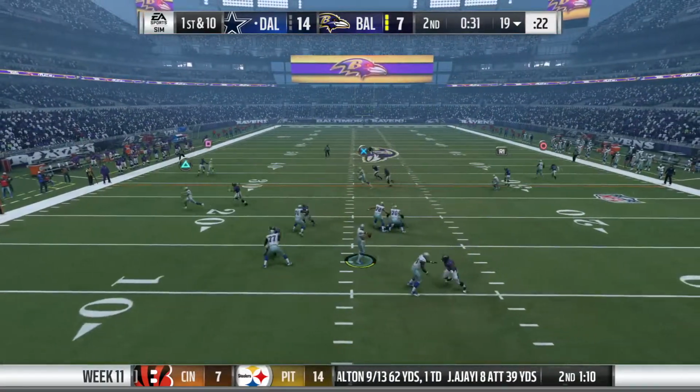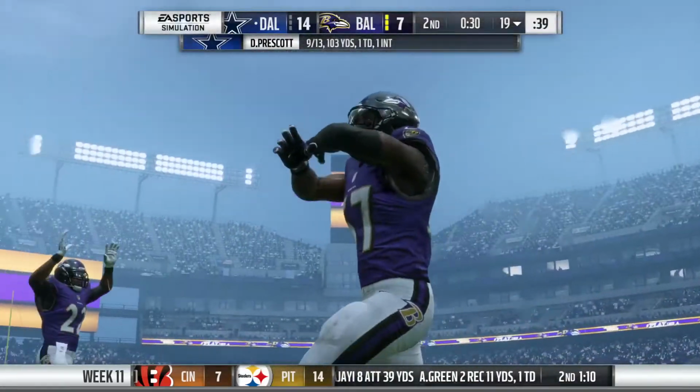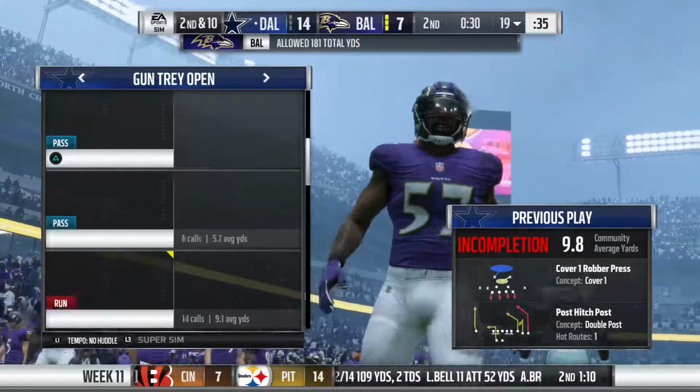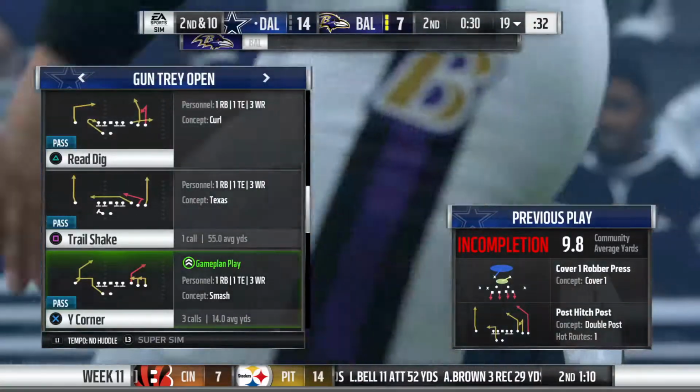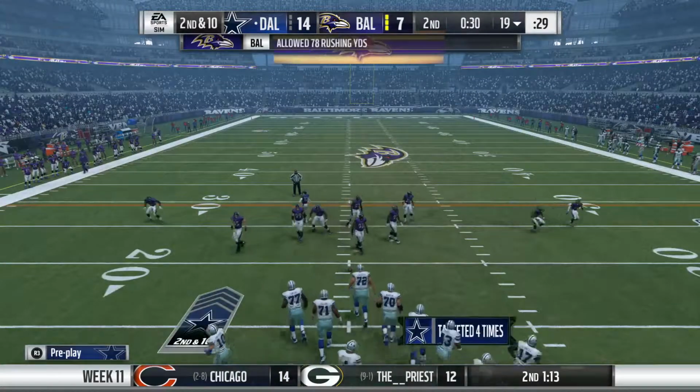Prescott looks to throw on first. His throw incomplete. Well, they're slinging it, and then there's one you got to put a timer on, huh? I mean, that one came in hot. That came in hot, but overthrown out of his reach and incomplete.